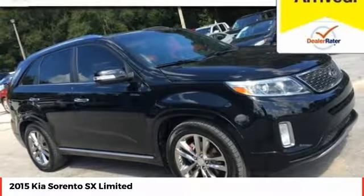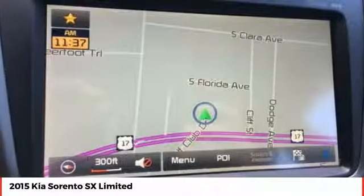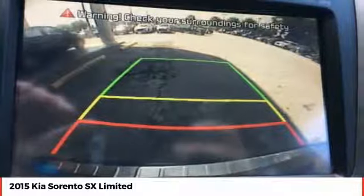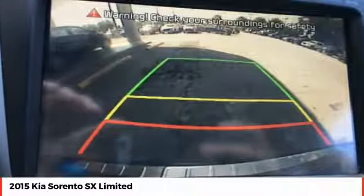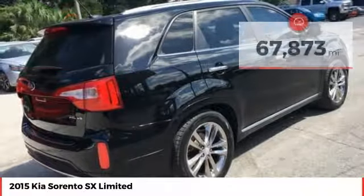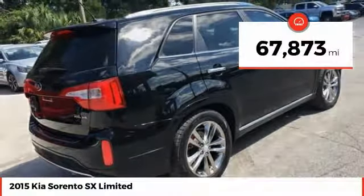The Kia Sorento is a comfortable riding, powerful compact SUV loaded with impressive standard features. Take one look at its stylish, sleek design and you'll want to cross over to a Sorento, and is priced below $20,000. This vehicle has less than 70,000 miles.